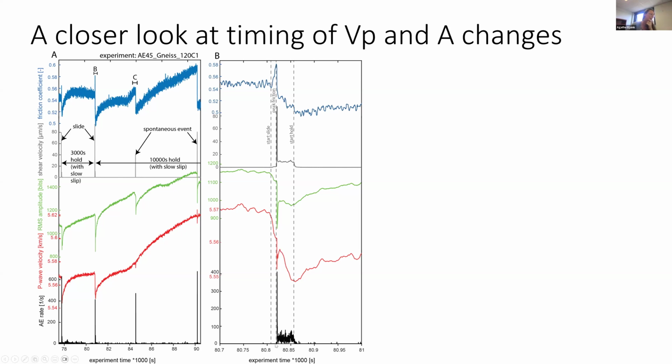The acoustic emission rate really spikes upon the decrease in friction, with the same spike that we see in sliding velocity. After that, it's fairly constant during the remainder of the slide. And then as soon as we stop and start the next hold, acoustic emission rate decreases very rapidly. And then we don't really see many acoustic emissions for the remainder of the hold.